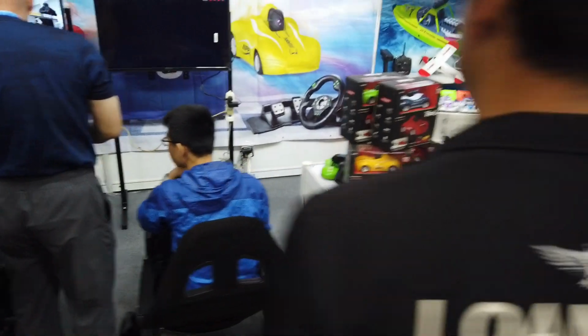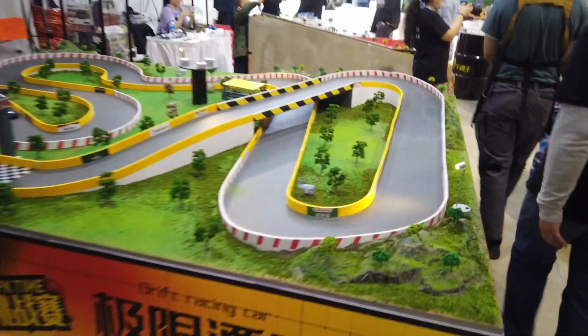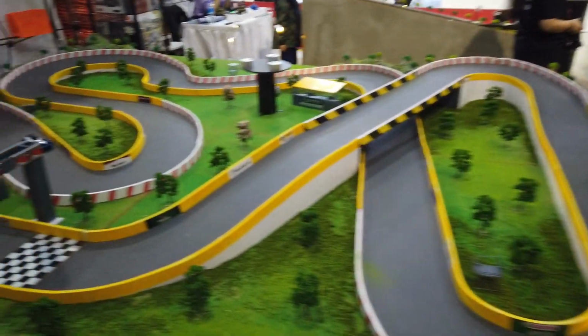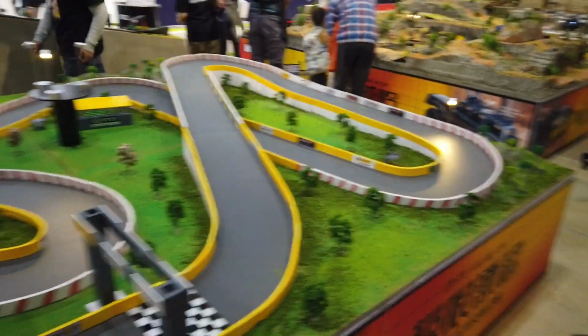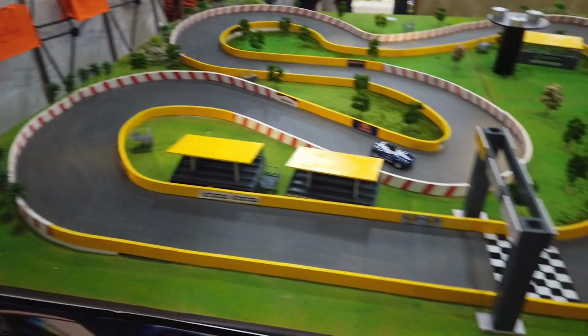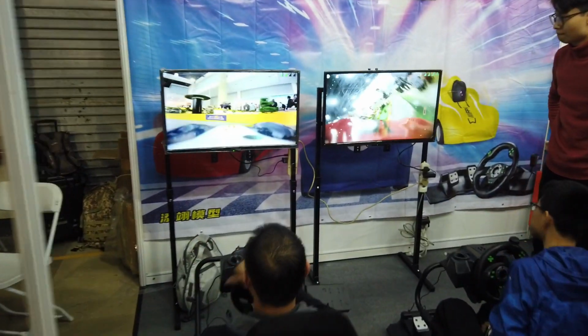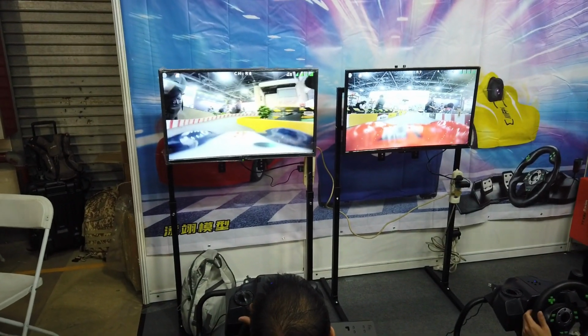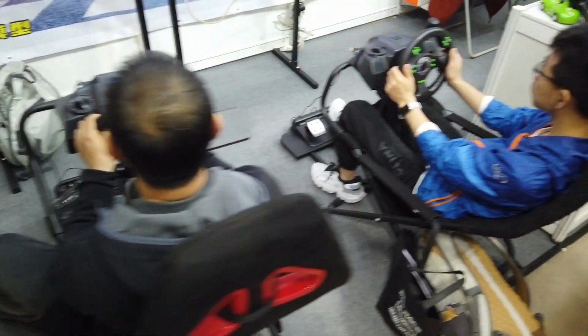FPVCino Hobby. Oh, FPV race car. Oh, racetrack. I think this will be very tough to race on. This is a track surface. It's so tight. So the track is here, but they are controlling it from the booth across. This is going to be tough. So look at the simulator they are using, and the steering wheel they're using.